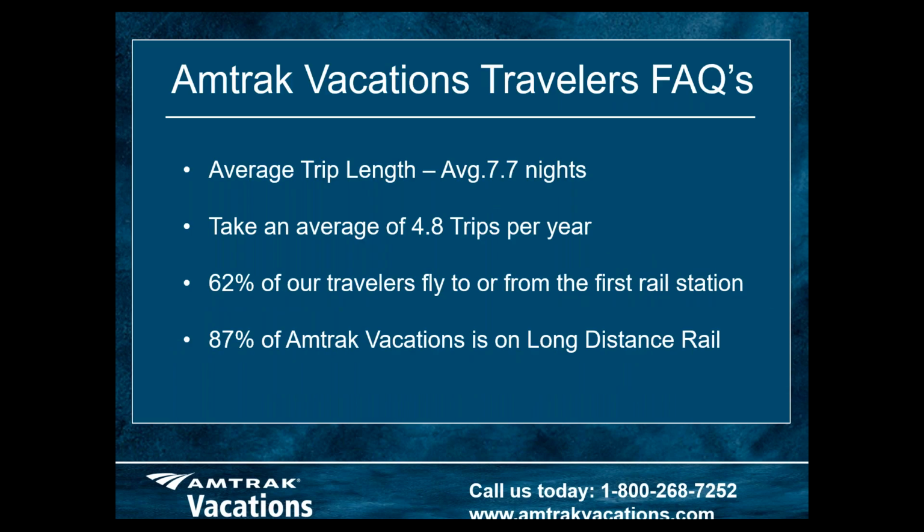Now, what are some of the travelers' frequently asked questions? What's the average trip length? The average trip length for us is 7.7 nights, so it's about a week long. Why is that? Because the most popular region in the United States is the national park. So most of the time, they're going at least anywhere from 5 to 10 days, which is why we come up to 7.7 nights. Our clients that travel with us will take an average of 4.8 trips a year.